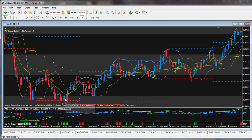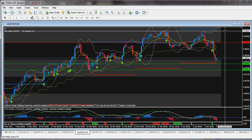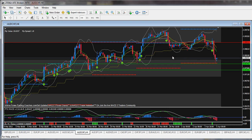Okay, and then entering as close to the low as possible to be able to go long back up toward the 99.00 and then the 99. I think it was 65 that we said earlier. Okay, so that is an opportunity that we see to potentially buy the Aussie Swiss.